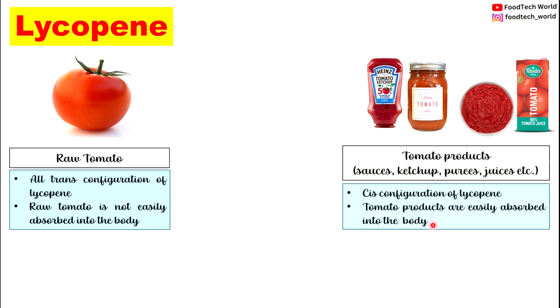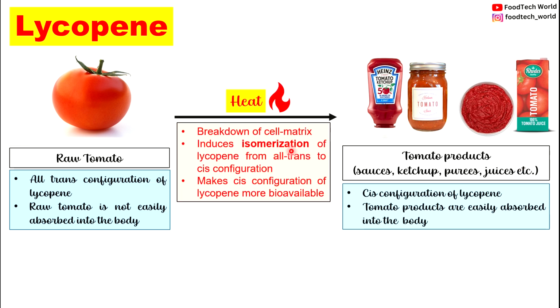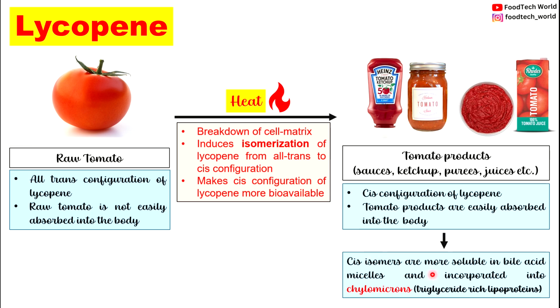Lycopene is more easily absorbed from cooked tomato products rather than raw because of breakdown of the cell matrix by heat, which makes lycopene absorption more efficient. Heat induces isomerization of lycopene from all-trans to cis configuration and makes it more bioavailable. Cis isomers are more soluble in bile acid micelles and incorporated into chylomicrons.